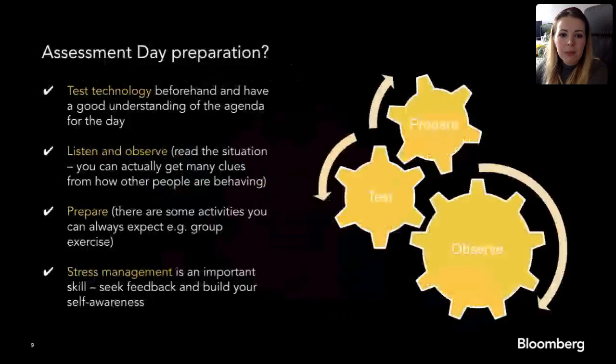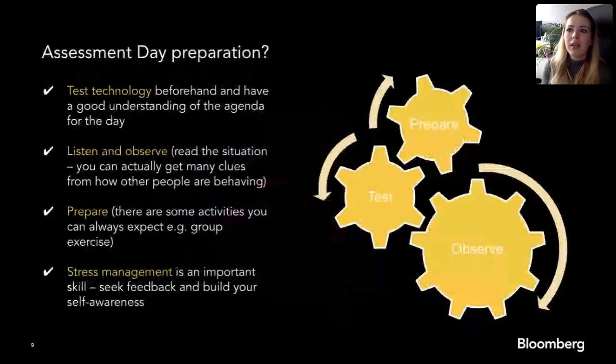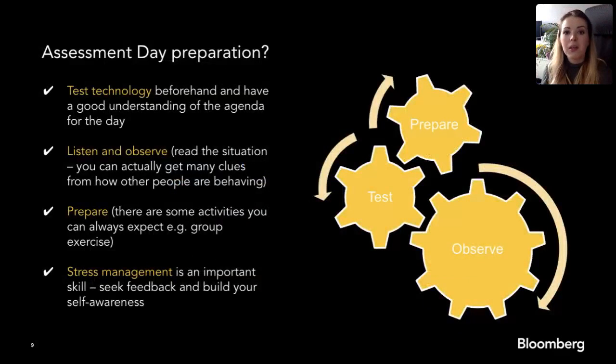Okay, so we finished with the application form and we are now moving more towards the interview stage. Many employers, instead of an interview, will first invite you for an assessment day. So let's focus on the assessment day first, and then I'm going to talk a little bit about wider interview preparation.